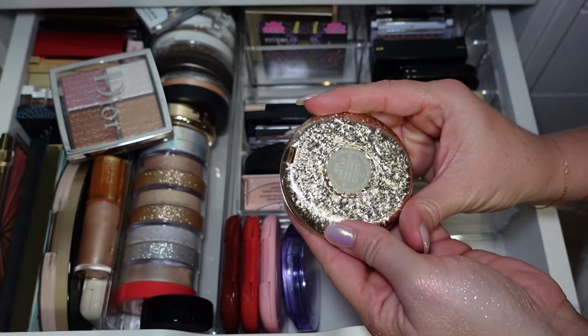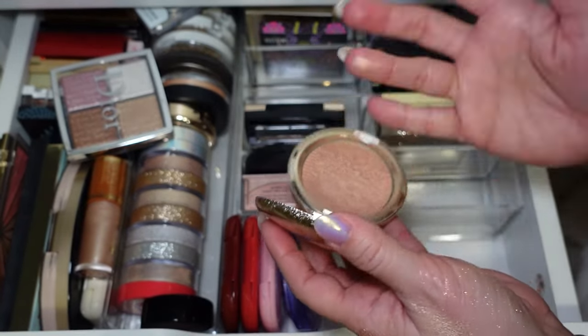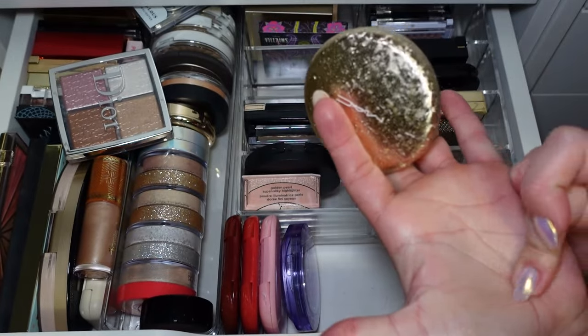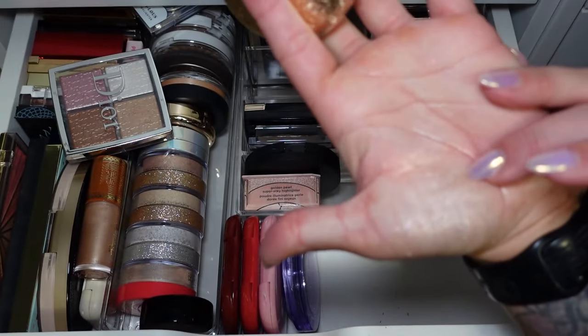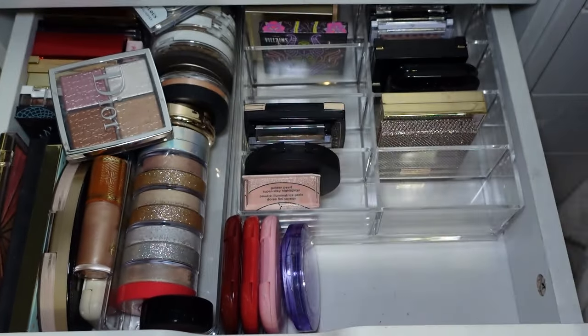MAC Face Powder Opalescent in Here Comes Joy. Obviously one of the holiday releases a couple years ago. So beautiful. I don't use it in a lot of videos only because it's not available anymore, but it is still beautiful right there. I still am like JD Glow. Look at that. Crazy.